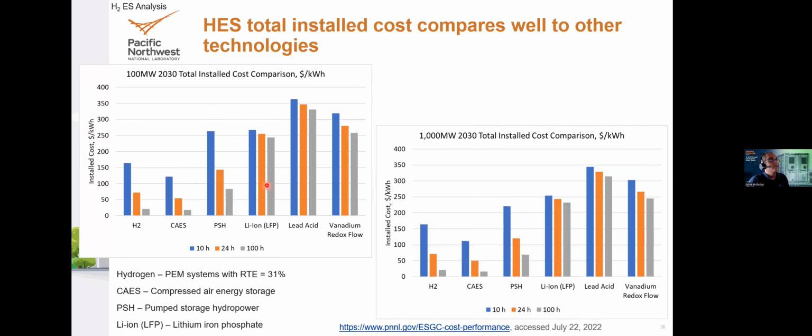How does this compare, both the capital cost and per kilowatt hour? In the studies done here, you can see we've compared hydrogen with compressed air energy storage, pumped storage hydropower, and lithium ion. They actually looked at several different types of lithium ion; I'm just showing the lithium iron phosphate, along with lead acid and vanadium redox flow. And you can see that hydrogen, as the installed cost for 100 megawatts, is looking pretty competitive.